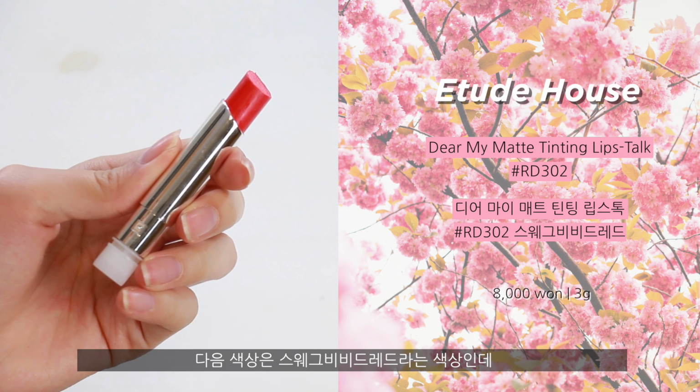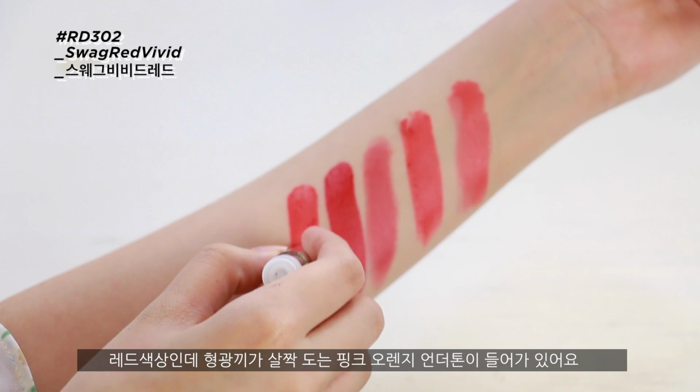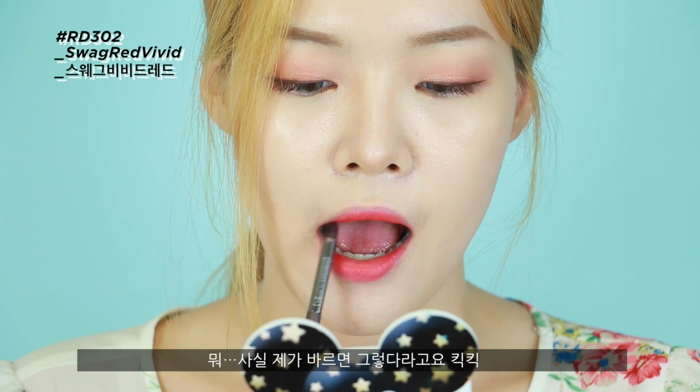The next color is called Swevevivi드레드, which is a red with a neon pink orange undertone. So it's one of those colors that will just brighten up your complexion a bit more. Well, at least it does for me.